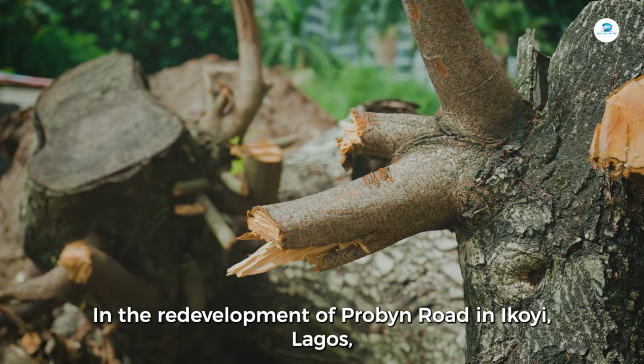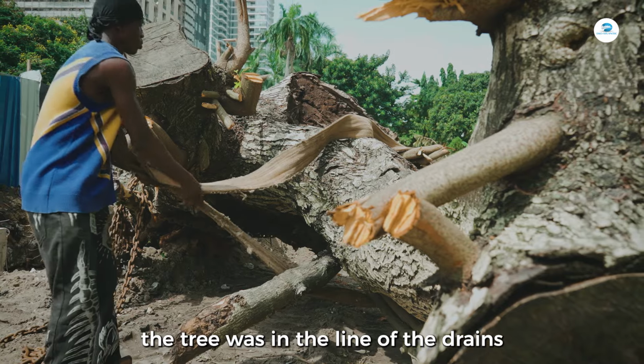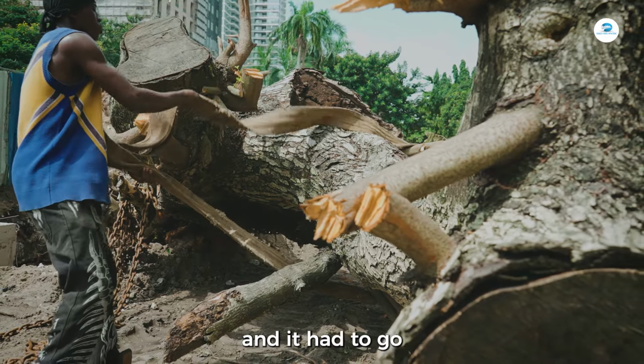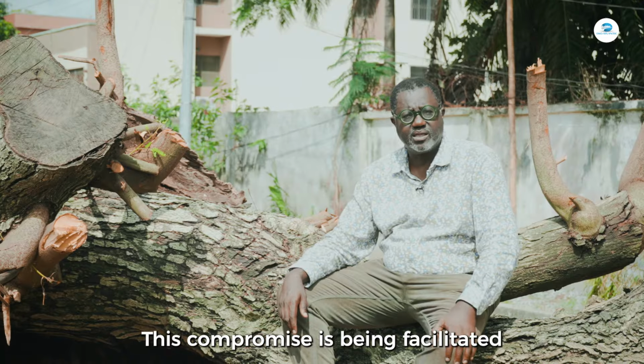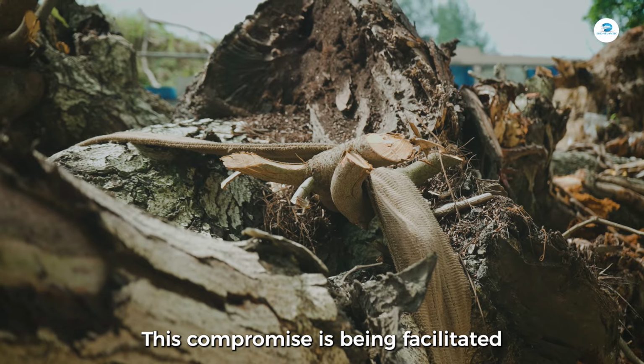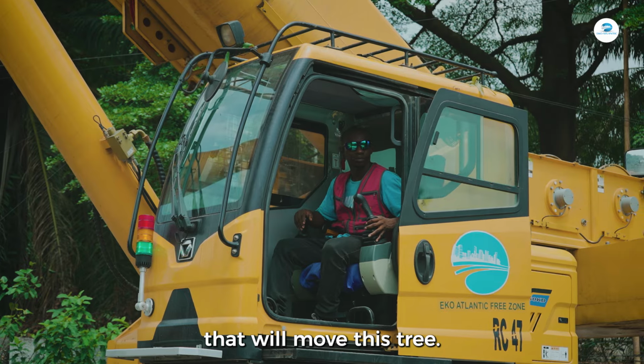In the redevelopment of Probing Road in Ikoyi, Lagos, the tree was in the line of the drains and it had to go. And we were able to come up with a compromise. This compromise is being facilitated by Eko Atlantic with heavy machinery that will move this tree.